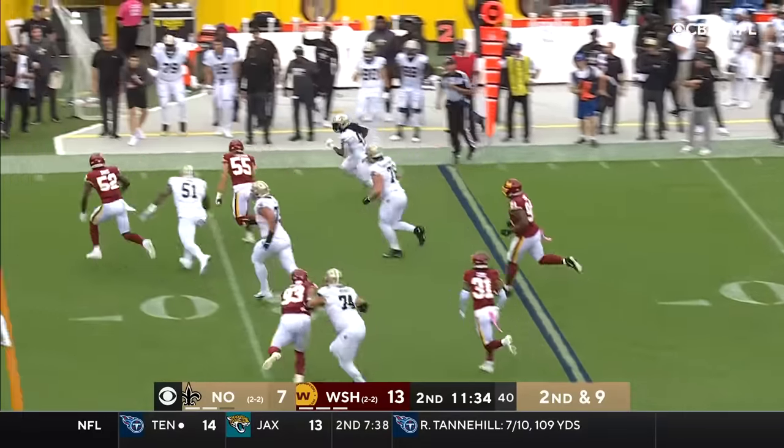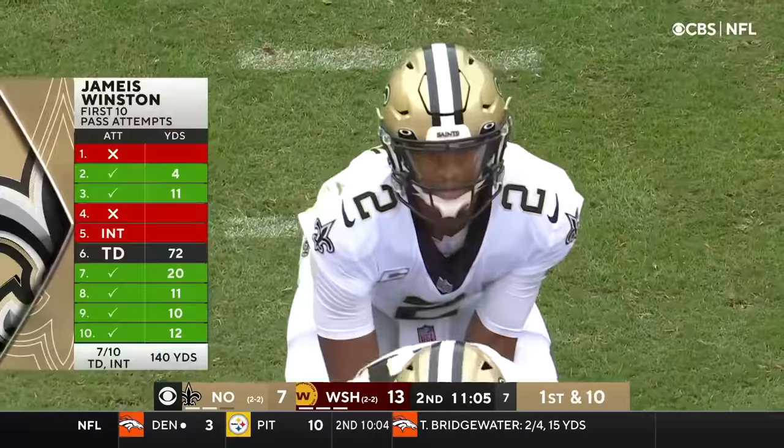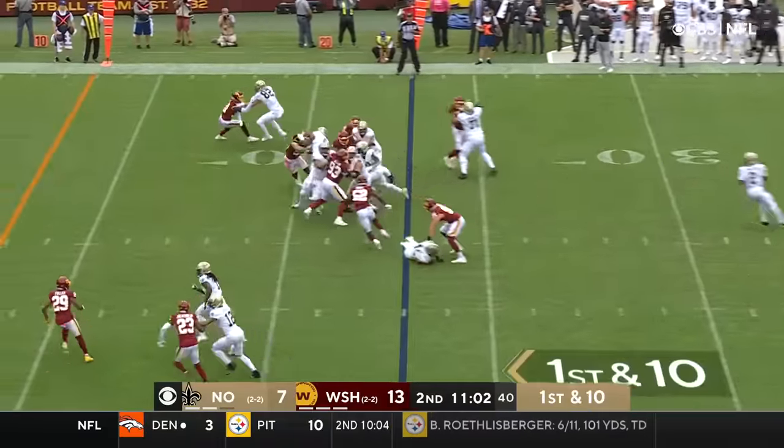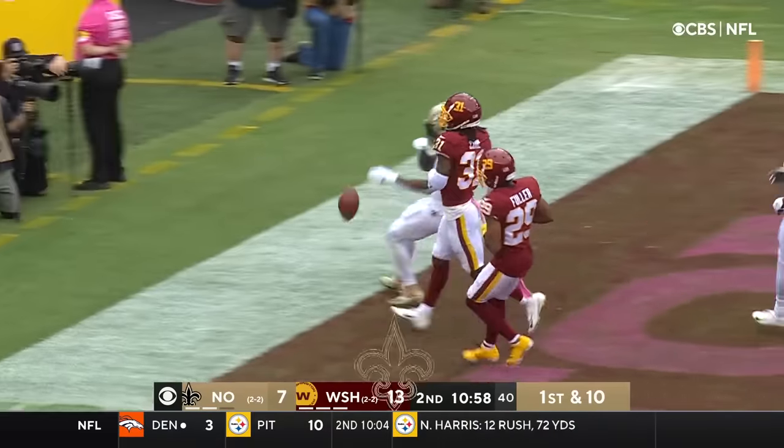2nd down pass, here's Kamara. Has some open green grass in front of him. This will be a 1st down run and more. Back to the ground game. Kamara shot out of the cannon, and he's in. Touchdown.